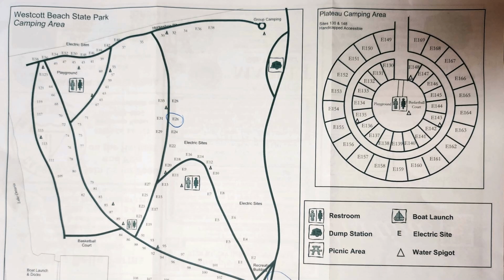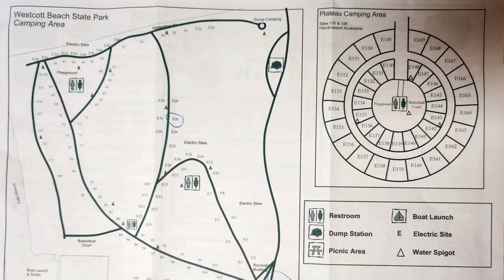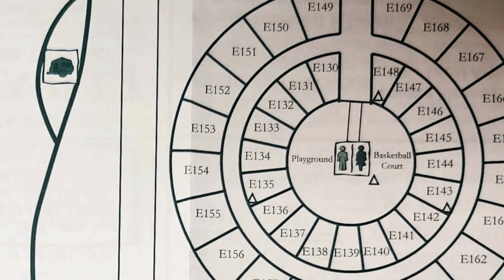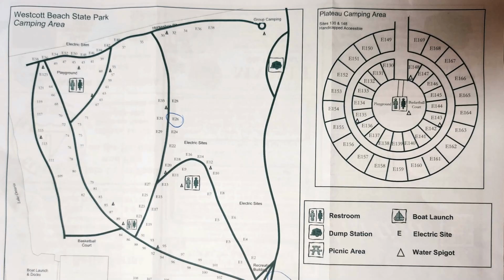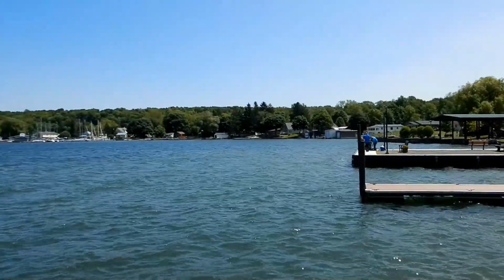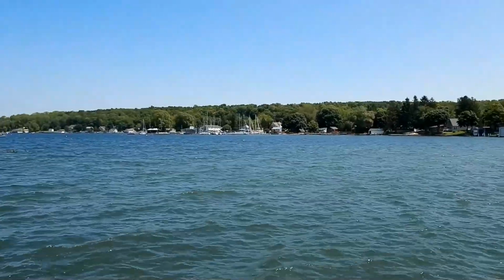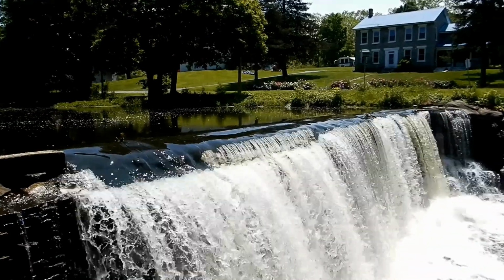The larger campground has a mixture of grass sites and gravel, electric and primitive, and many are very near the shoreline. The newer plateau area has 30 paved electric sites, about a mile up the hill from the lake. The town of Henderson has an excellent harbor and marina, as well as shops and restaurants. And, unbeknownst to us, it had a picturesque and historic waterfall.